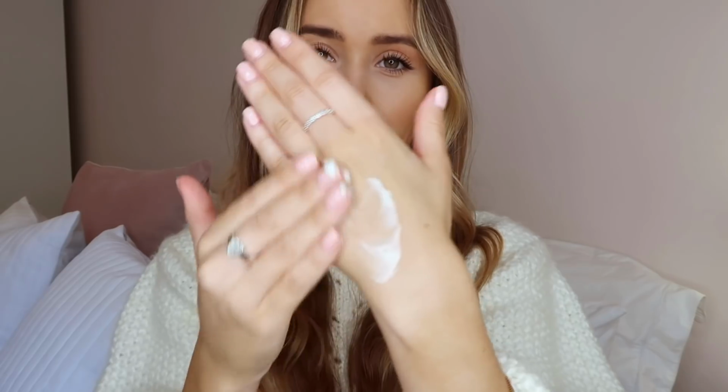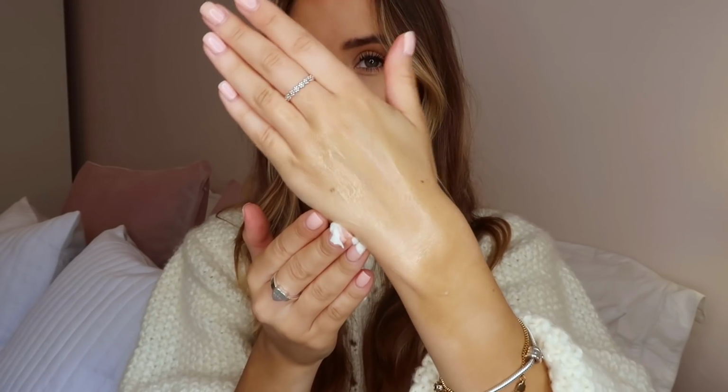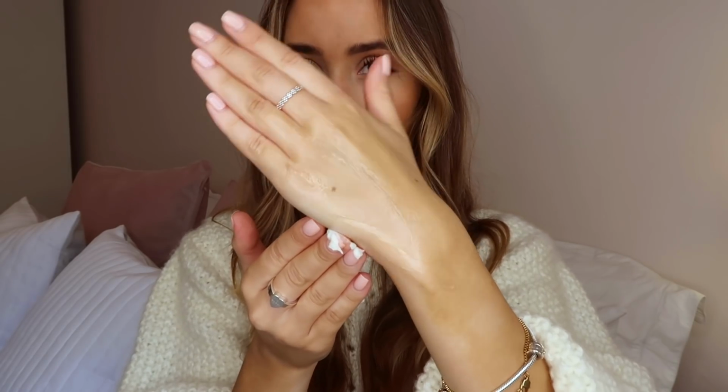I'm going to put a little bit on my hand. So it comes out like this, and then once you rub it into your skin, it kind of turns into an oil. I don't know if you can see, but it just melts into your skin, and it smells divine as well. Honestly guys, I can't explain. I've been using this every single day and my skin has never been softer.